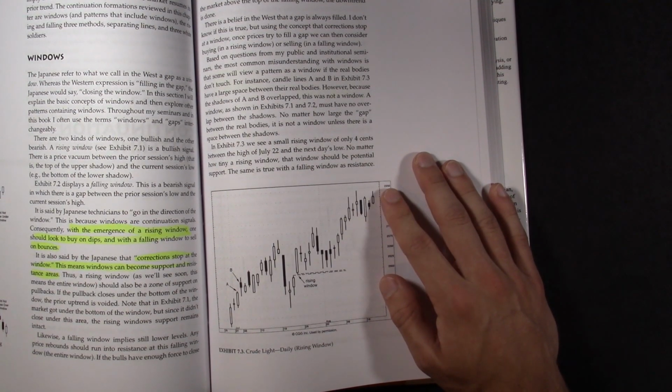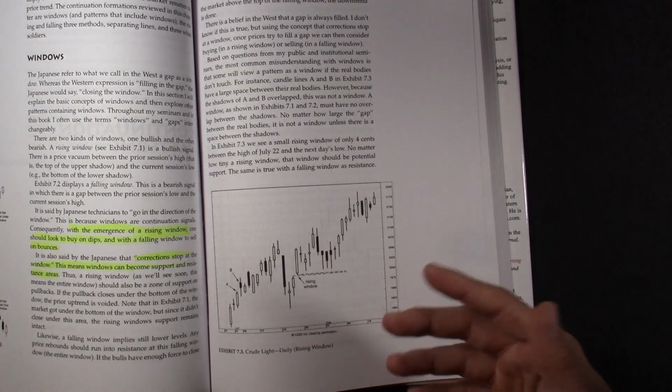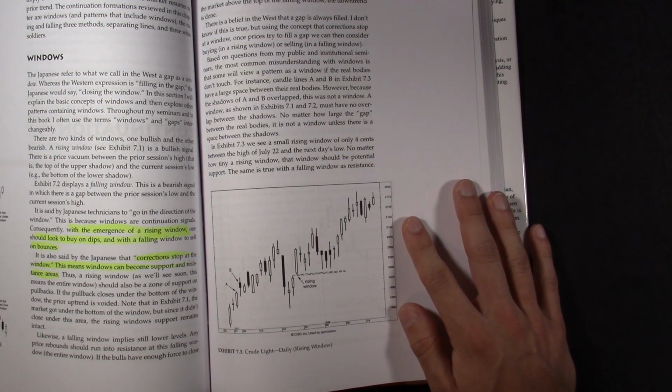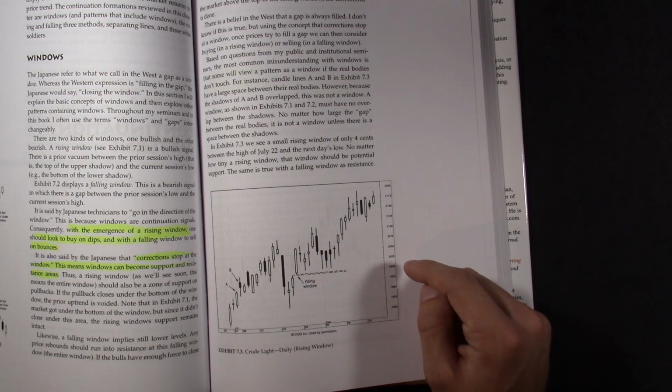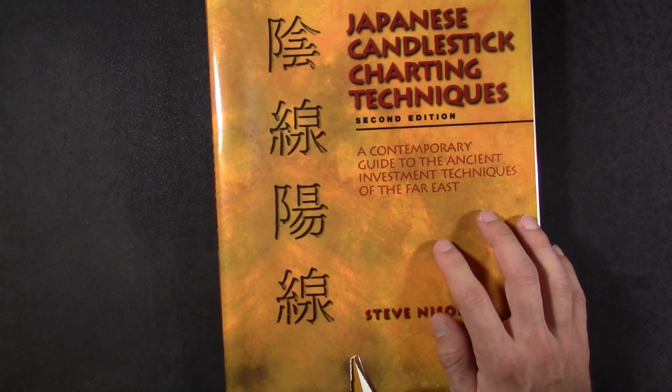But I always do like some level of fundamental and economic understanding, but you don't necessarily need it. He mentioned in the book it's already built into the price action, but to me it's important to have a different understanding of the market as well as the technicals. But yeah, it's a good book.